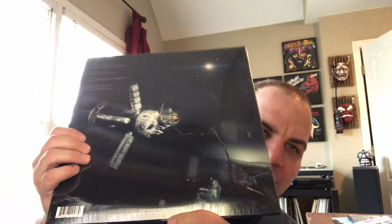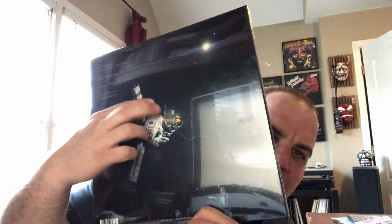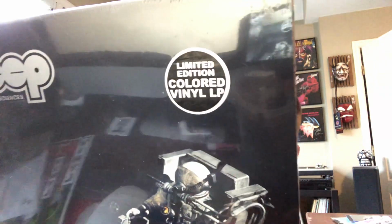But so I'm kind of looking forward to that. If you can see, the satellite is actually a pipe, and you can see the bowl there and the weed getting smoked. And then if you follow the traces, the astronaut's visor is filled with weed smoke. So I thought it was really cool artwork. It's on, everybody's calling it slime green vinyl. I would call it cannabis green vinyl. But so looking forward to checking this out, though.